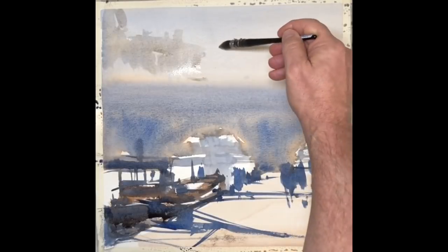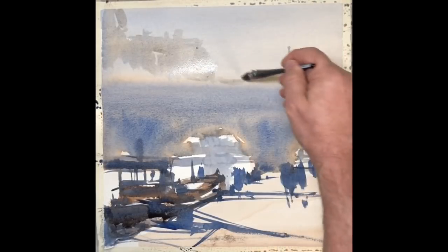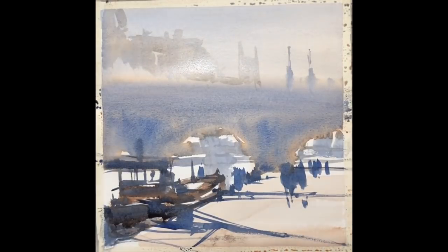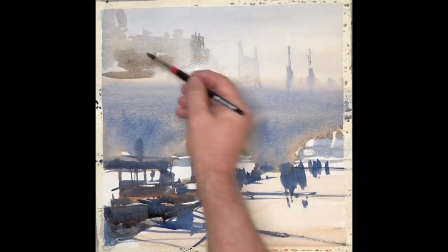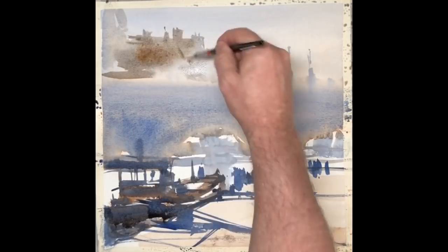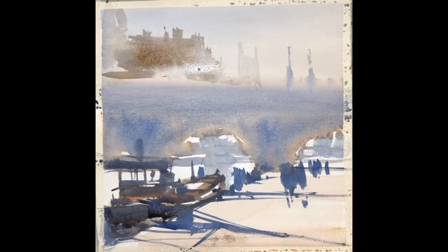Okay, so the foreground is pretty much established. The placement of figures, you saw me putting in a few blobs. That's all they are at this point. I'll develop them later in the painting with detail. And now I can return to paint the backdrop against the sky, which is dried. I'm using the same two hues of burnt sienna and cobalt blue.